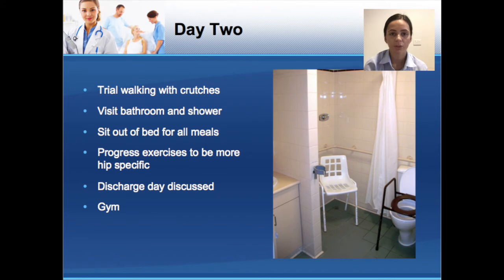Day two post-op is generally the first day you're feeling well enough to get up and have a shower. So the nurses will either get you up and shower you and have you waiting for physio, or we'll come around and get you up and then leave you for the nurses to have a shower afterwards. You're encouraged to sit out of bed for all of your meals for as long as you can tolerate. Your exercises will be progressed to be more specific to the joint replacement. If you're doing well, you might trial crutches. Otherwise, we'll keep you on a frame or something a little bit more sturdy.